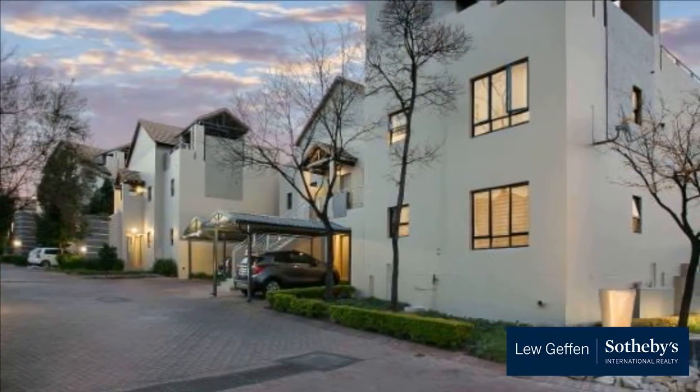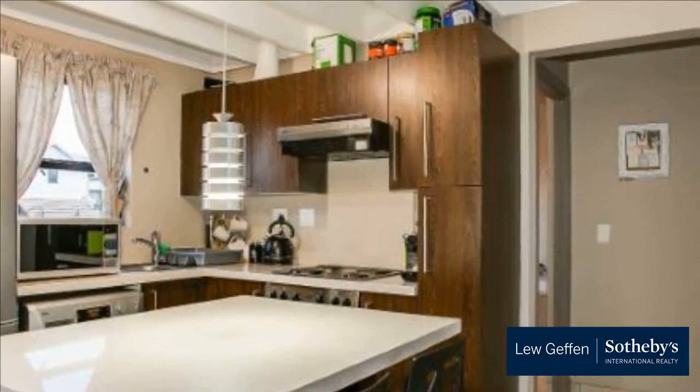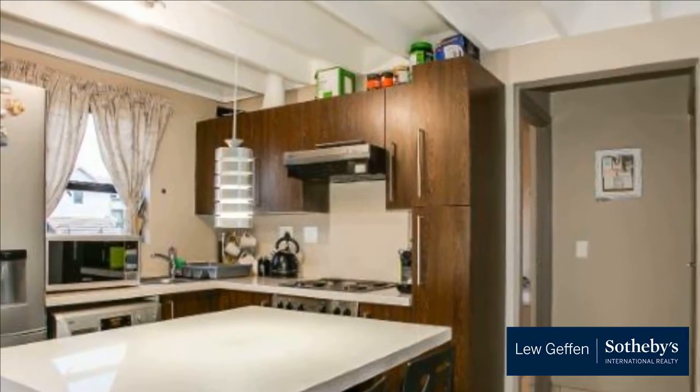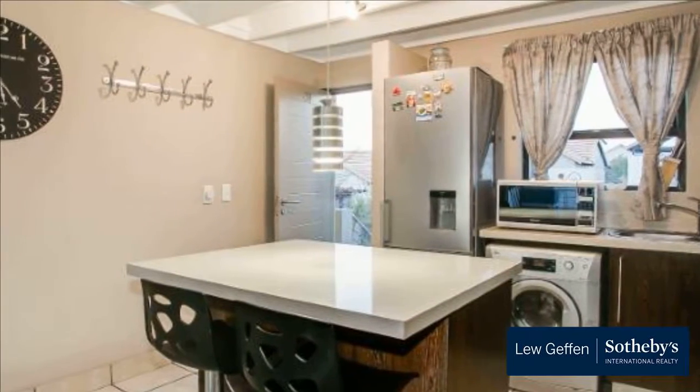Open plan lounge and dining room open out to the balcony, the kitchen is modern with a lovely center island breakfast bar. One sun-filled bedroom with laminate flooring, one full bathroom.